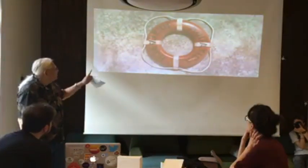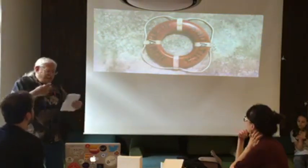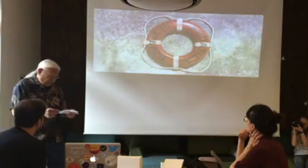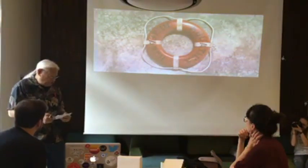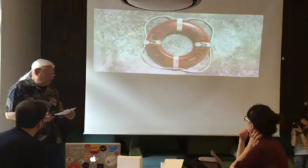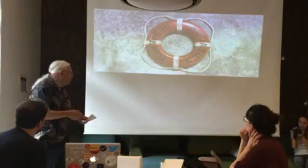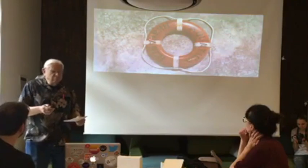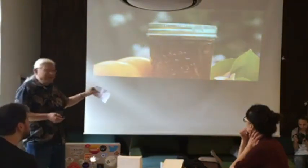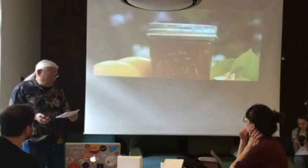there we go. A life preserver. That's my symbol for activity to keep safe from harm or injury or destruction, and also to keep safe from decomposition. You can can pickles. And you can make things out of lemons, and they are lasting for a long time.